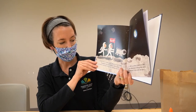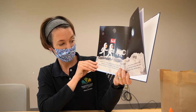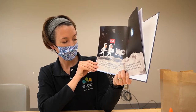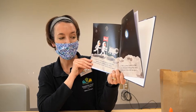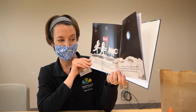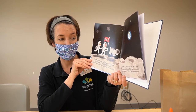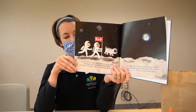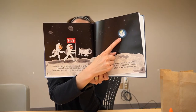Another way to learn about space is to go there. Spacecraft carry astronauts into space. Astronauts use tools to gather information in space. In 1969, U.S. astronauts landed on the moon. They collected pieces of dirt and rocks and did experiments to help us learn more about it. There they are on the moon, and look what's far away. It's Earth.